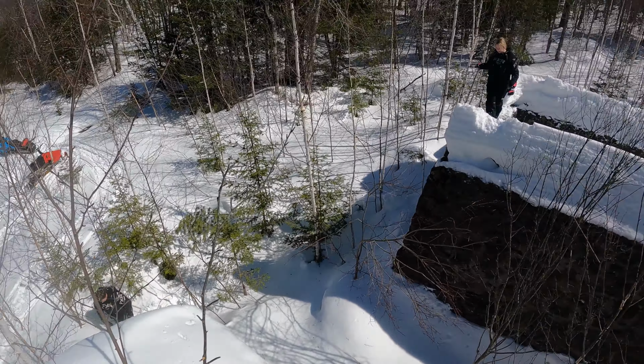Wow. You're kind of on a tree. I was trying to go more here. Jeez. That bank is not so soft, holy. I thought you'd get like a running start to it or something.